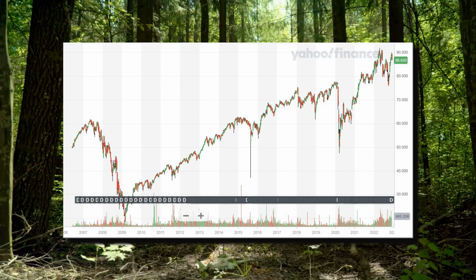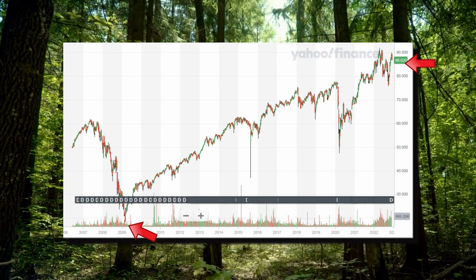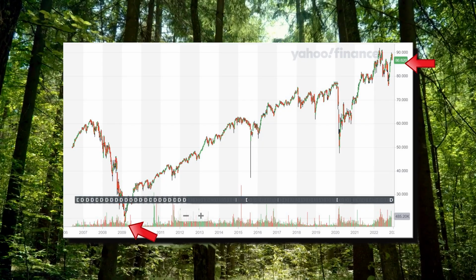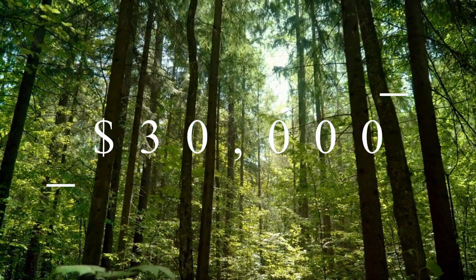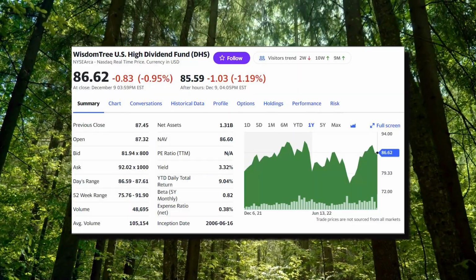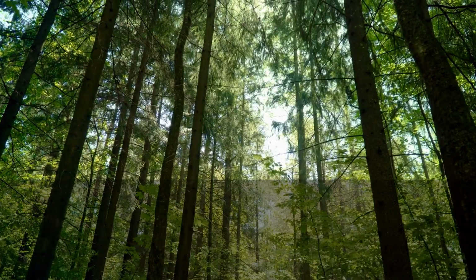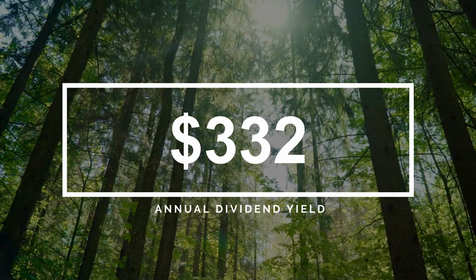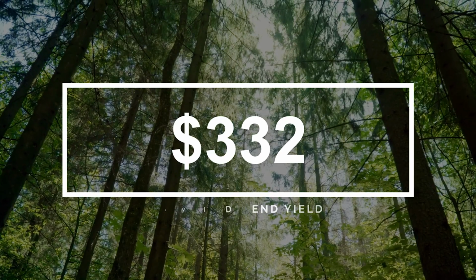And pulling up their max chart, it has tripled in value since 2009, 14 years ago, meaning that if you were to invest $10,000 into this ETF 13 years ago, that $10,000 nest egg would have turned into a $30,000 nest egg today. On top of its high growth every single year, DHS also has a pretty decent dividend yield of 3.32%. So again, for every $10,000 you invest into DHS, you're getting roughly $332 in dividends annually, or roughly $28 monthly.